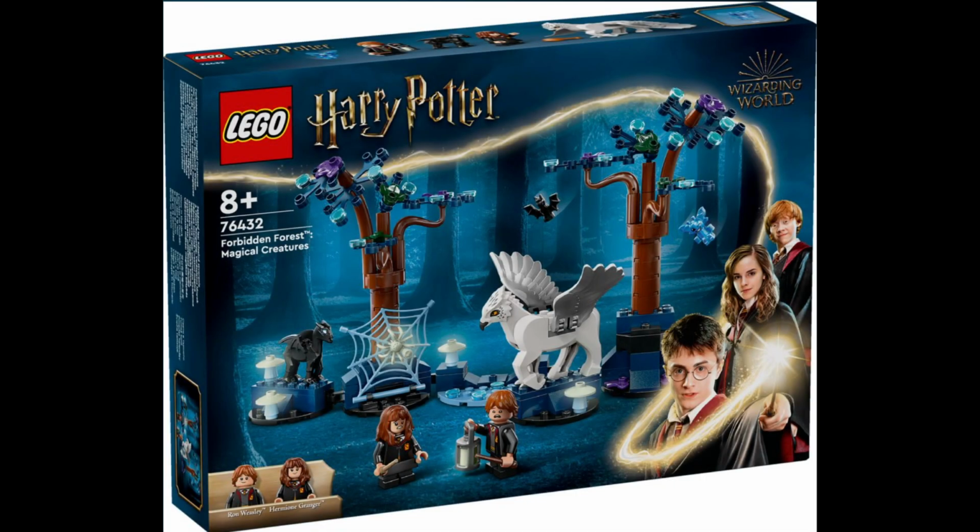Next up is the Forbidden Forest. Really not particularly special set for me. The forest elements don't match ones we've had previously, so it's quite nice. It's quite a spooky vibe. Got those glow-in-the-dark lantern and mushroom caps, and I think there's even a glow-in-the-dark spider in there. It looks quite fun.